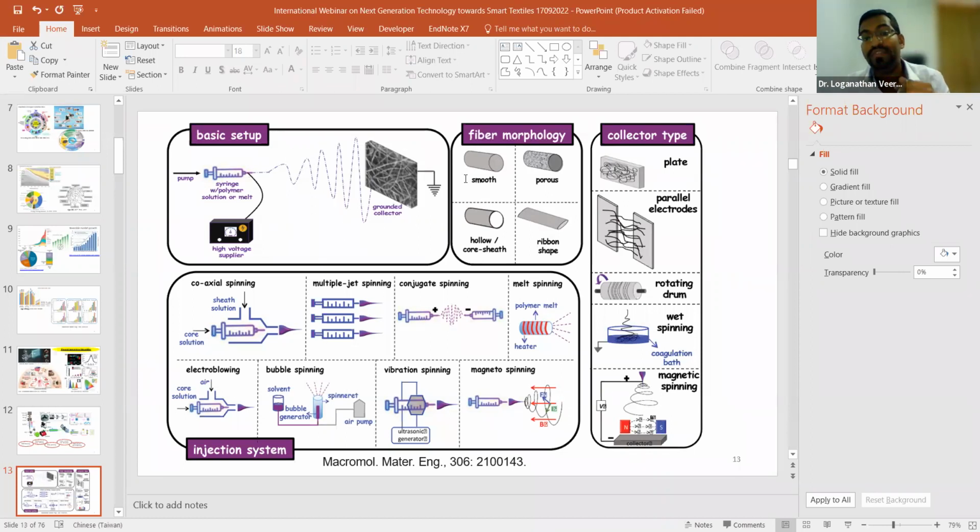In order to get different morphology, if you want to tune it to a core-shell or hollow structure, you can also make it by using a different type of setup. For example, in this case, they don't have only one syringe, they have two ways. Here you see one way, and the other is the sheath. The middle part is called the core, and the outer layer is the sheath solution. If you want to prepare a core-sheath structure with polymer A and polymer B, you can put A in the inner core and B outside, or B and A, in that way.